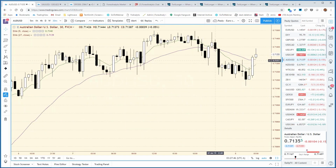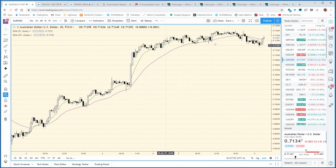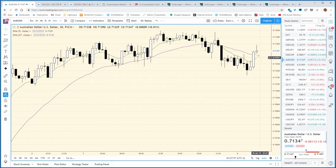You can see here on the short-term basis, we have moved in on the 30-minute exponential moving average. We have moved to the bearish. Now, we're just above that level, but we can certainly see that we're in a bearish mode now, in a sell mode here with the exponential moving average.